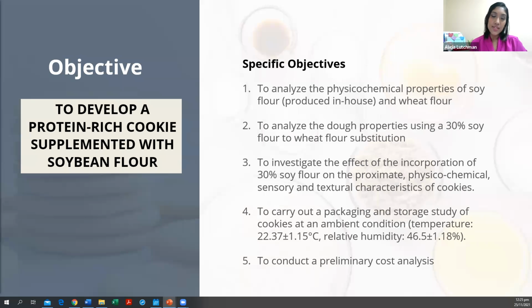For the objectives, with the main objective in mind to develop a protein-rich cookie supplemented with soybean flour, we had five specific objectives, which were to analyze and compare the properties of the soy flour, which would have been produced in-house, with commercial grade wheat flour, to analyze the dough properties using a 30% soy flour to wheat flour substitution, as well as to investigate the parameters of the baked cookies.